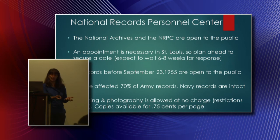You can bring your own equipment. So you can bring your own flatbed scanner. You can bring your own photography equipment.